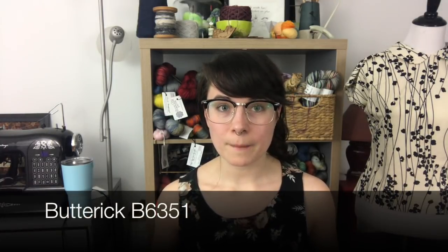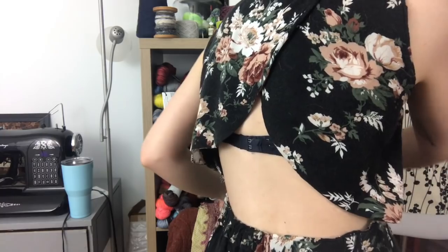We will start with what am I wearing. It is Me Made May, so I'm wearing a Me Made outfit. It is the Butterick B6135 pattern in this lightweight cotton. I'm very close to the camera, but it's got the tulip back and a relaxed pencil skirt, I'm gonna say, with pockets.